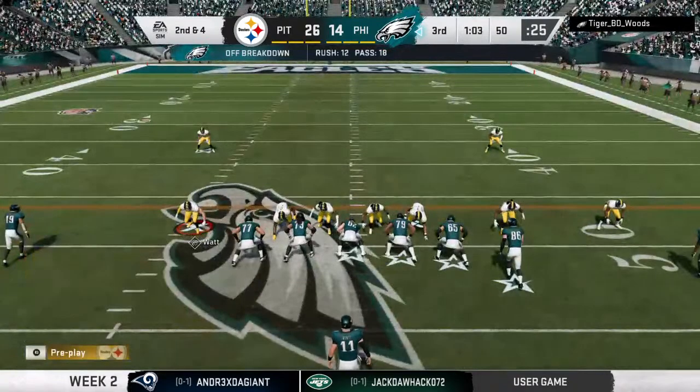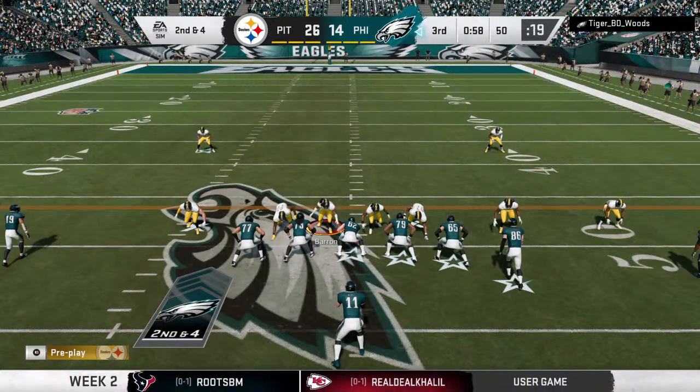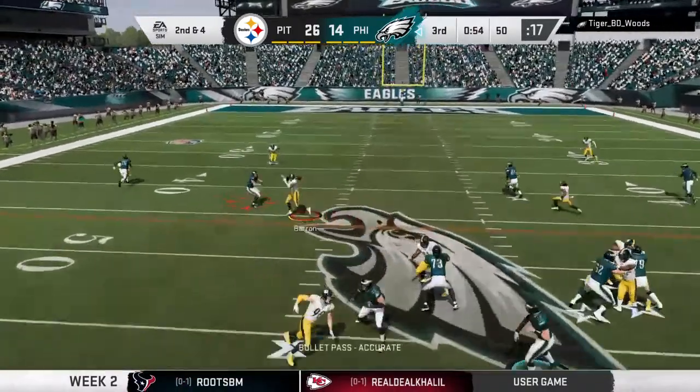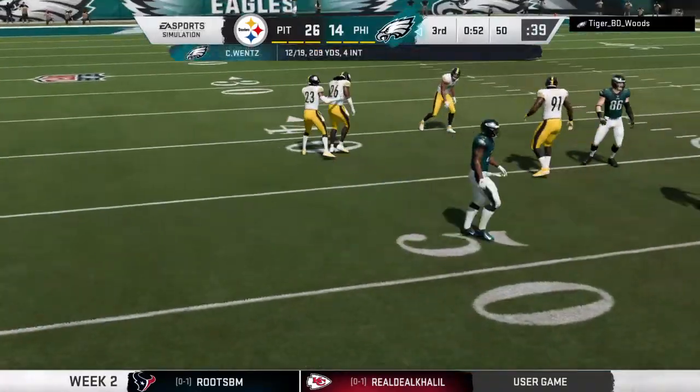Here we go. Watch out. Tight end right. Everyone, you got 4. From midfield, here's Wentz. That's incomplete. Nearly another pick.